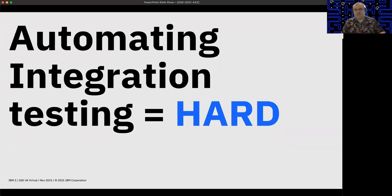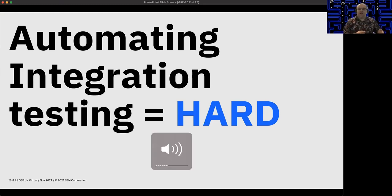So if we're going to be talking about bringing back the optimism to integration testing, we have to say, well, why isn't there optimism there already? And that's basically because automating integration tests is hard. It's very hard. Doing it manually is hard enough. But thinking about how to turn that set of manual tests into a set of automation that can be run reliably, that can be run robustly, and at scale can be really quite tough.